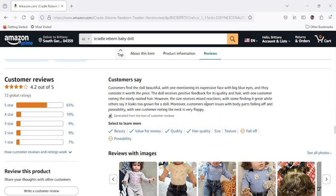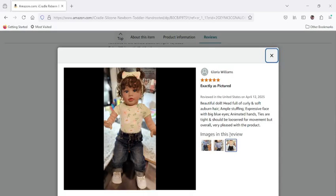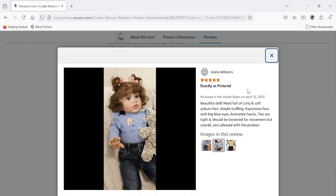So there might be an issue with some of these body parts falling off and the posability, with one comment, but other people are saying it's quality hair, with one customer noting it's nicely rooted. However, the size received mixed reaction. I read the reviews, and then I always look for the picture of the doll. Does this look like some of the artist made dolls?